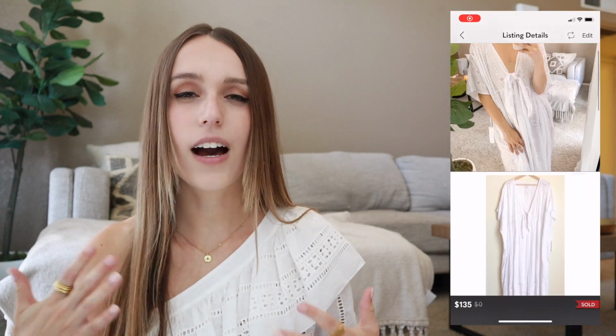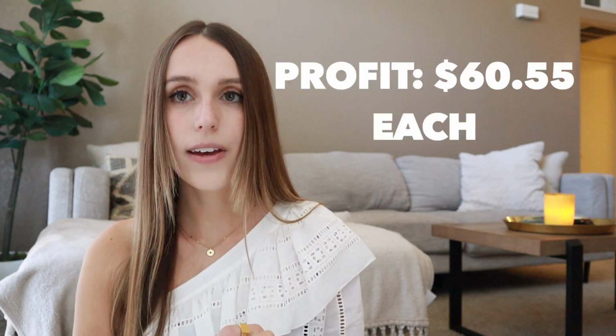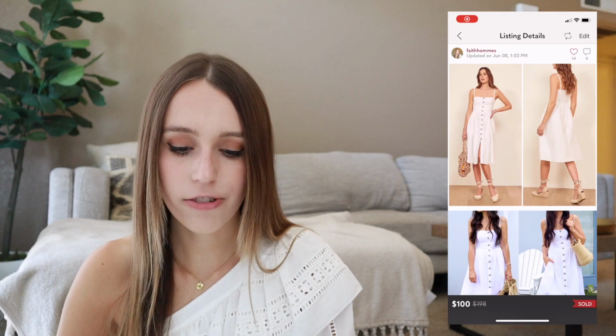All right, this next sale is a Young Fabulous and Broke eyelet cover-up kind of dress piece. I actually sold 2 of these, same size, same price, same profit, same everything on Poshmark. It sold for $135. The first one took 6 days to sell, and the second one took 20 days to sell. I sourced them from TJ Maxx. I paid $40 for them, and I made a profit of $60.55.